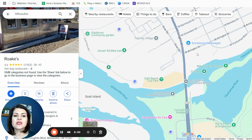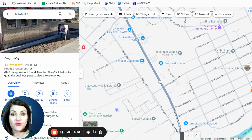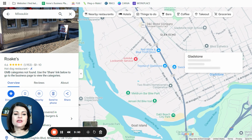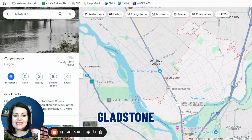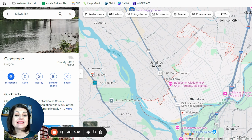River. Now, before we go too much further, I want to slow down a minute because we just glanced over Gladstone and I didn't even say anything about it. So let's scan out a little bit here. See where it says Gladstone? Gladstone is a tiny little city. I just pushed on it so you can see the red line that goes all the way around Gladstone. It's not very big.